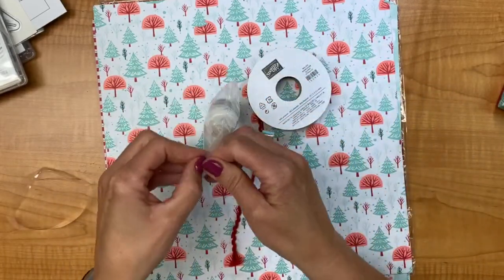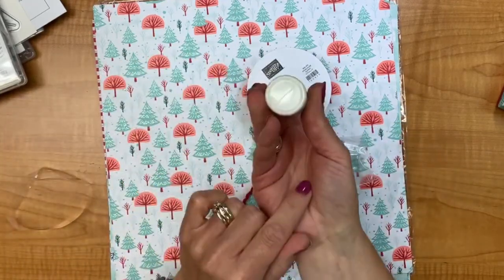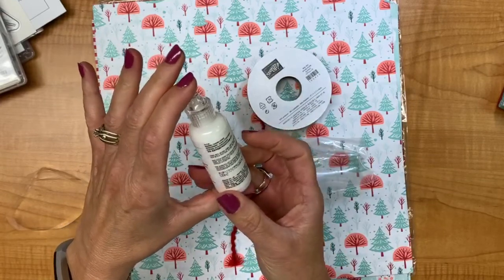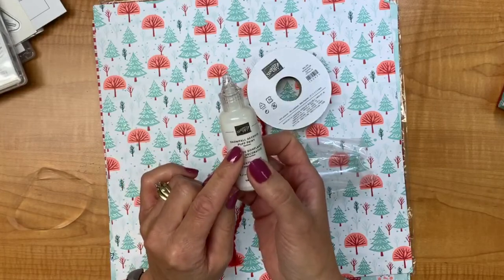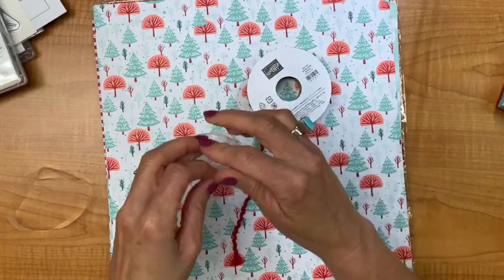And then we have something that's going to be super fun to play with. We have puff paint. So just a plain white puff paint, and that's a good sized, does it tell me how much? 29.5 mil bottle. And so this will dry, and then you can puff it up with your heat tool. So that'd be great for snowman accents.